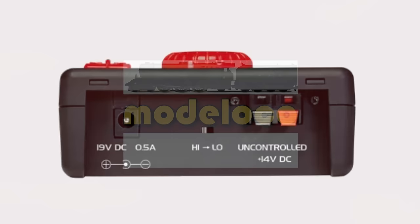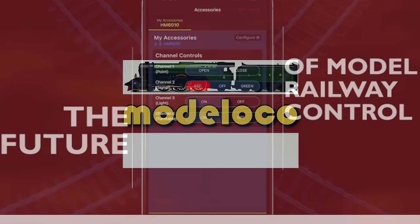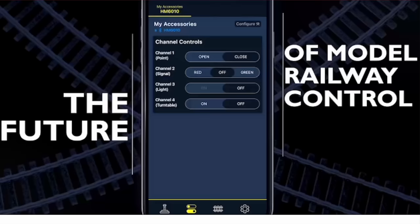With DC controllers, whatever is on the track gets the same signal. Now we have the HMDCC Bluetooth decoders that can get this specific DCC information via the track or via built-on wireless Bluetooth antenna, which is where the HM7000 app comes in. But this can only operate trains and accessories that have Bluetooth connectivity at present.